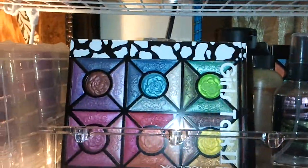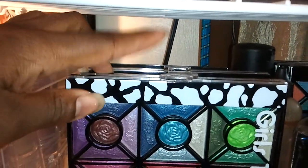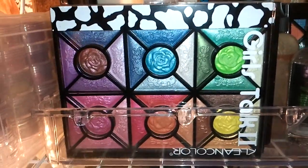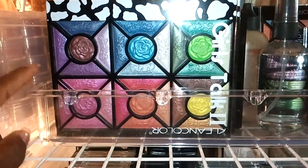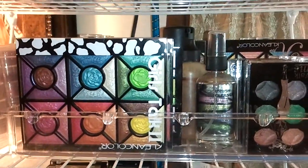Over here some more palettes. I'm going to slip this sticker out the way, and I have some clean color in there. I store them upside down because these little tabs right here make the palette not sit up correctly in the little container. And these containers I picked up at TJ Maxx. The most expensive one is about $6.99 or $7.99.